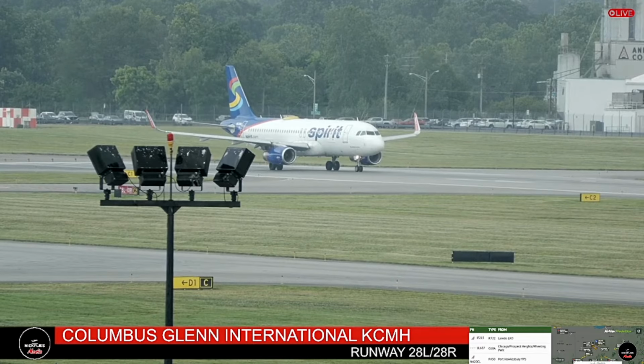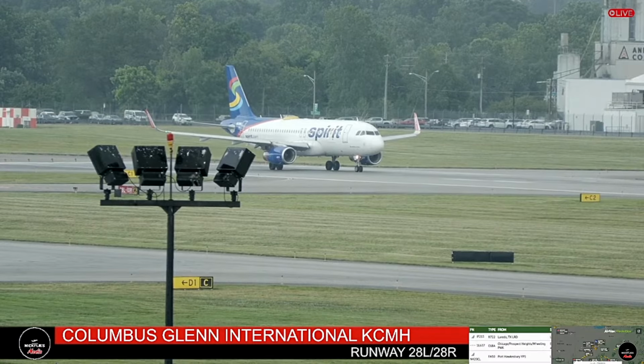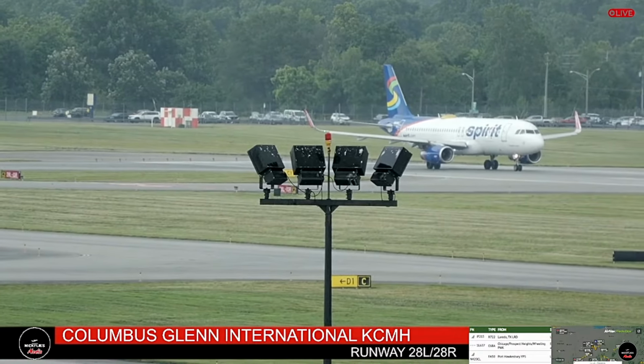We also have two Sun Country 737s that will be coming in. One will be coming in from Cleveland, the other from Minneapolis. We should see them here in a little bit too. As for the 727's departure time, I don't see it on Flightradar24 anymore, but it was about an hour after it arrived originally. So we should see that leave, I would imagine. Should be heading back up to Pontiac, Michigan.